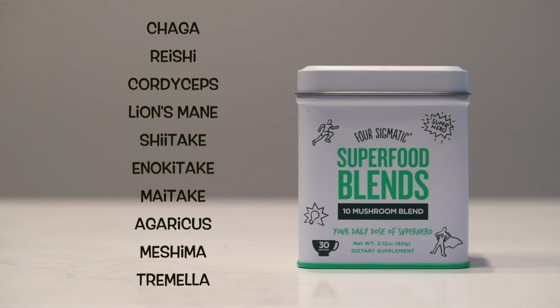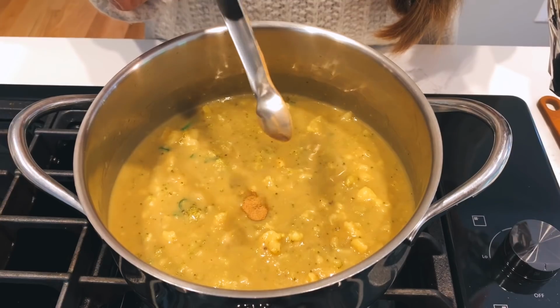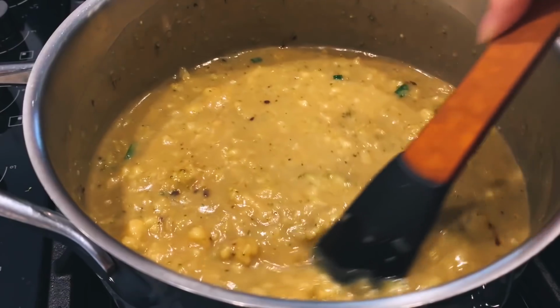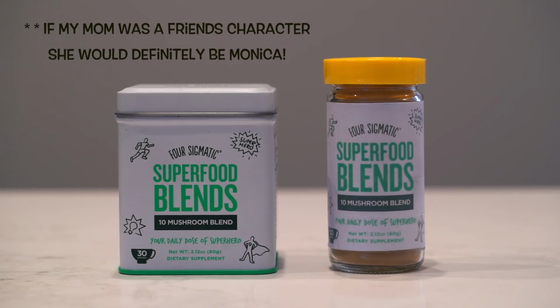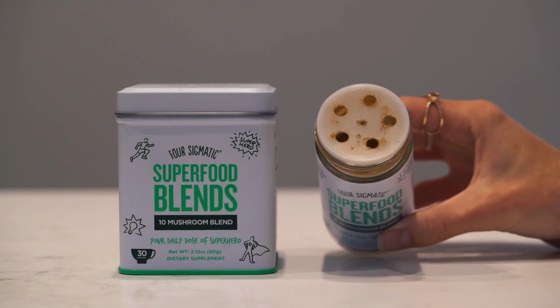It contains 10 beautiful medicinal mushrooms, and it's probably my favorite product from them because you can put it on most things without affecting the flavor, and it just gives you those added medicinal mushroom health benefits. And check out how my mom put the 10 mushroom blend in a shaker bottle to make it even more convenient. She even put a label on it.